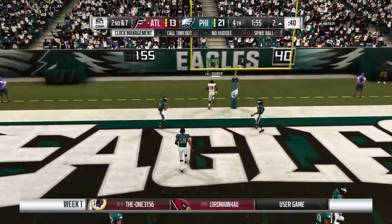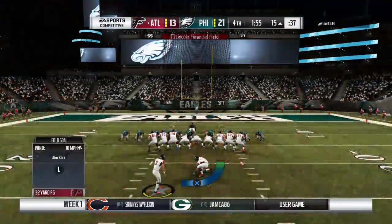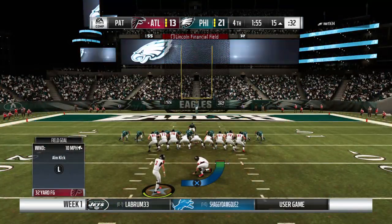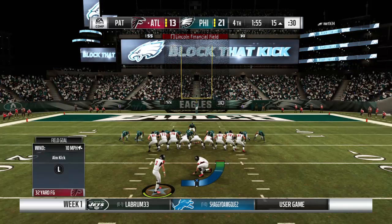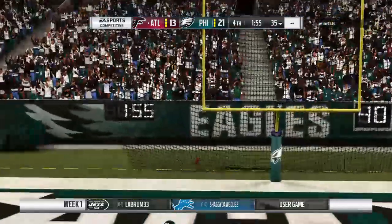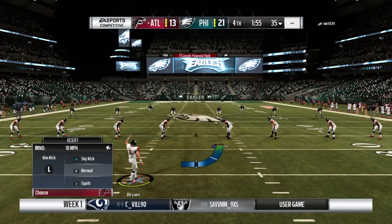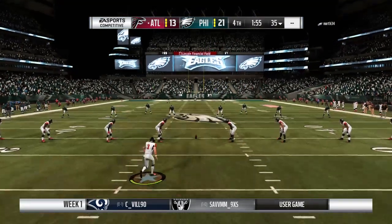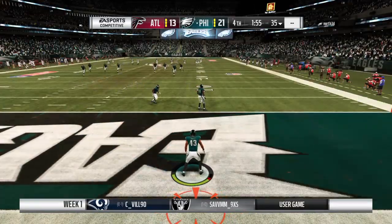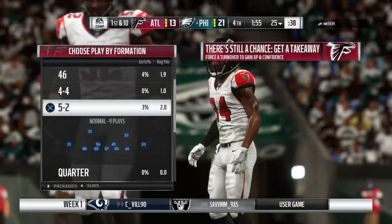A special moment for Calvin Ridley, the first touchdown catch of his NFL career, as his guys are back within a single score. Oh, and it's no good. He tugged it wide left, and that will keep our score right where it is. Now here's Bryant to kick it away. And this will be a touchback as that sails over the end line.